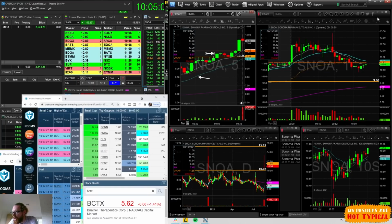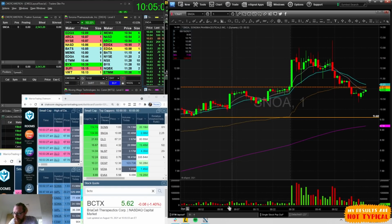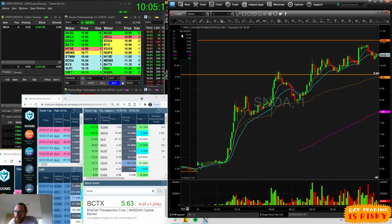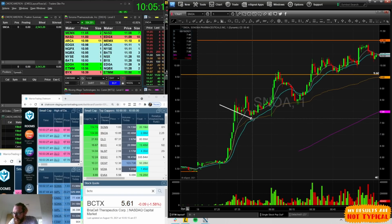Let's look at the 1 minute chart so we can see it in a little bit more detail. So on the 1 minute chart, this was the pullback to VWAP right here. Almost perfect tap of VWAP.